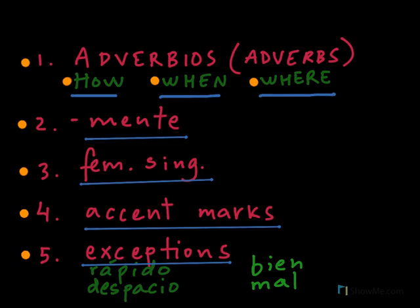And also some words, like in English, good does not become goodly, but becomes well. So in Spanish, bueno becomes bien. And that would correspond to well in English. It's an adverb. And then mal would be badly.